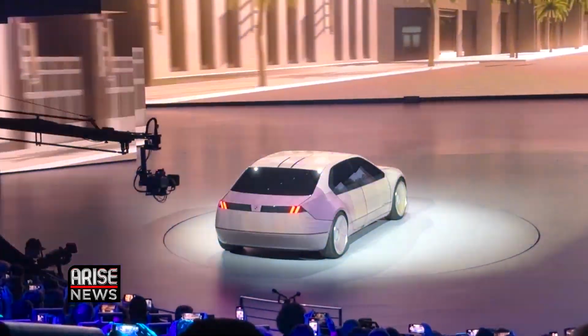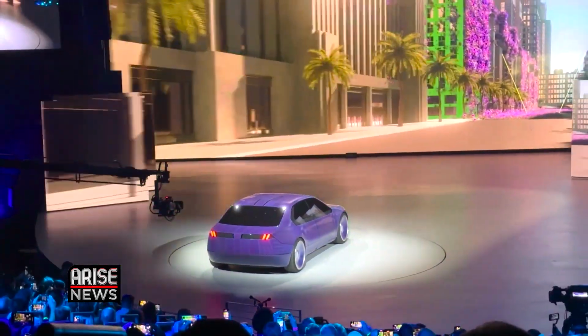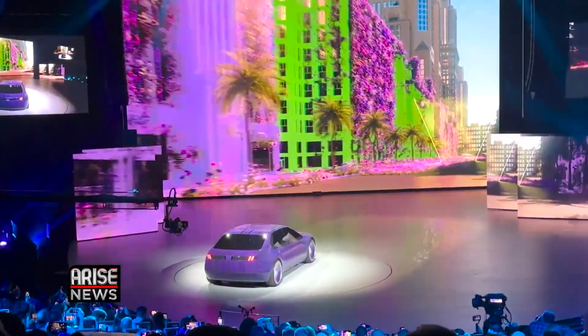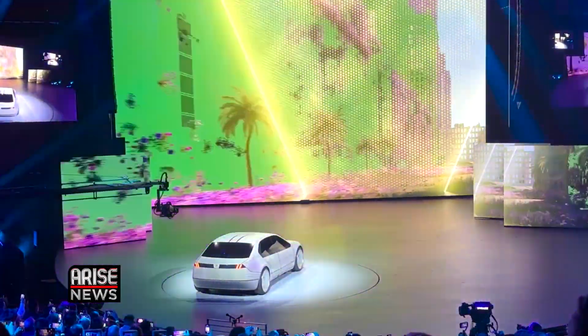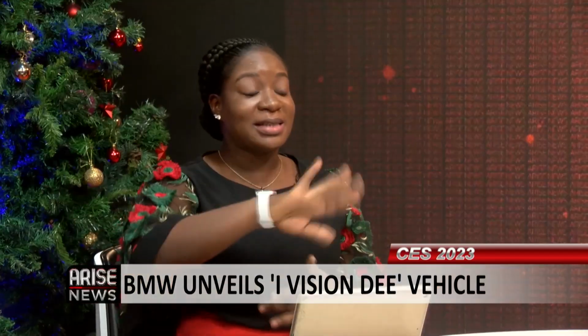Then the entire windshield is like a display in which you can navigate. Rather than physically using the knobs and all that, on the dashboard there's a projection of a slider with a sensor that can help you slide. It's giving me that sci-fi vibe. So you can really move it and then navigate that. I think that's really cool.